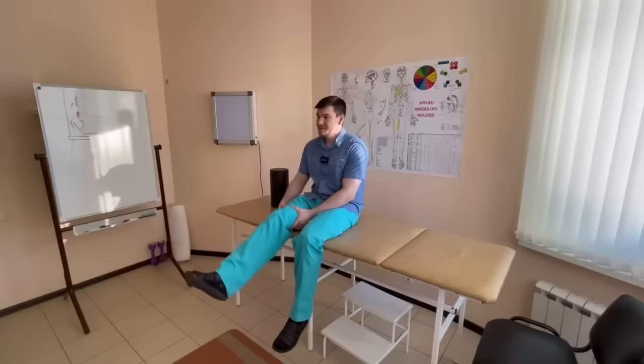Muscle development and fascia stretching. And in this position, do 5-10 movements in each position. So, go through the entire muscle like this. And you do the same thing in the middle.